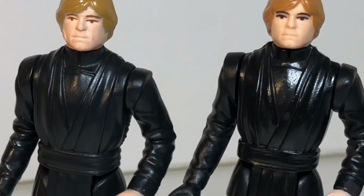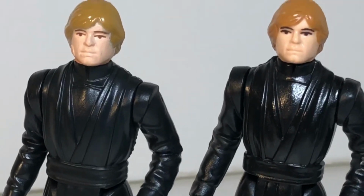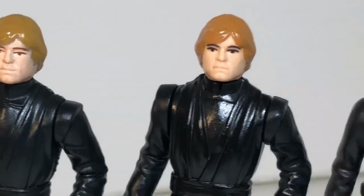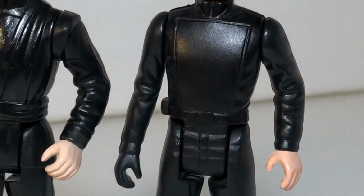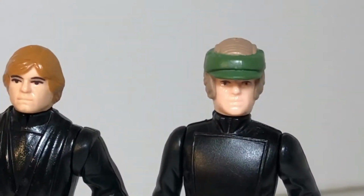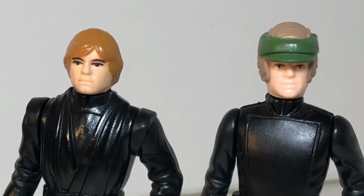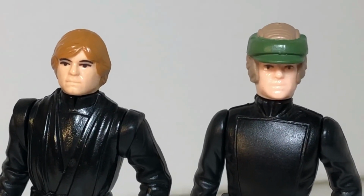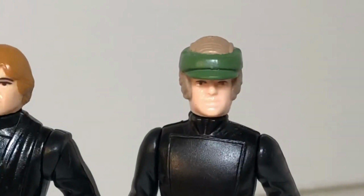Now, this is what they call the Jedi Outfit body, but if you ask me, that's more of his Jabba's Palace outfit. Now, this one over here came with what I thought is by far his Jedi outfit, but it comes with that non-removable helmet. Now, I'm sure you can see where I'm going with this, because I thought, I wonder if you could take the best of both worlds. Take this one's head and put it on this one's body.